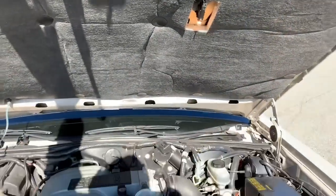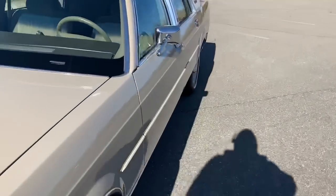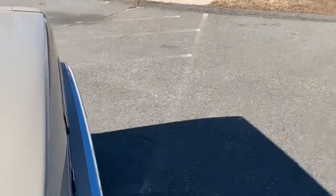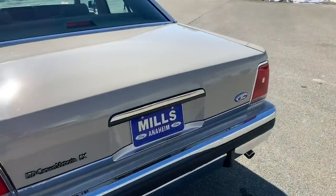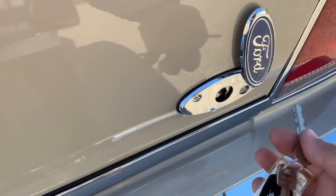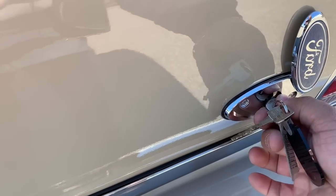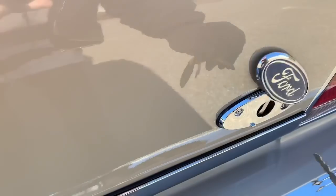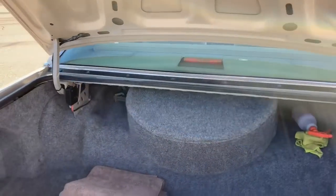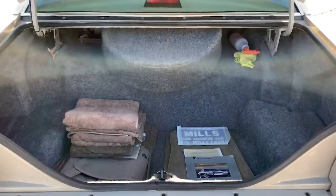Light lights up. Closes beautifully. Alright, we'll go around the back here. And I'm going to show you inside the trunk. Cool thing with these Ford cars, got the little oval here, lifts up. You take the key, stick it in, and unlike the Cadillacs where it comes slamming down on you, you take it out, and look at that. You can see here the big beautiful trunk, lots of space in there.